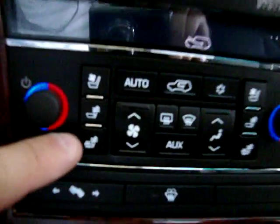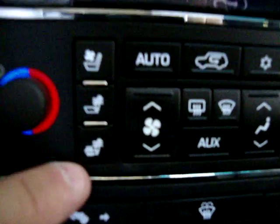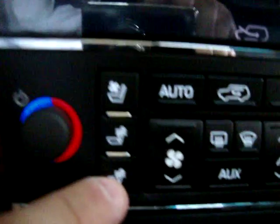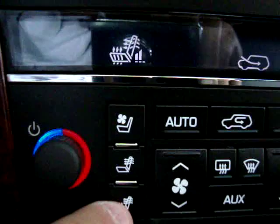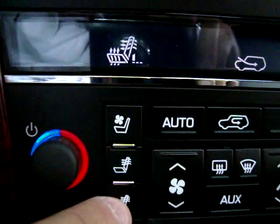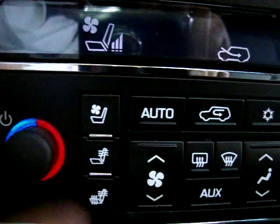Okay. Not only do we have heated seats, but also we have cooled seats. Okay. This is to heat the entire seat. And you'll see it up here on the screen. That's high, medium, low, and off. And this is to heat the backrest only. This is for the cool seats. I'll go ahead and leave that on.